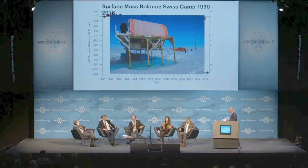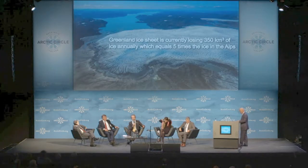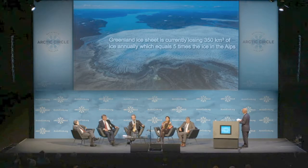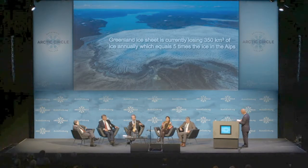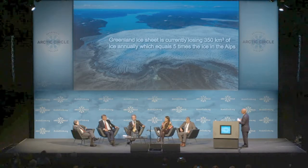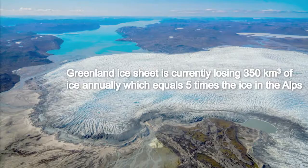The big question is what happens with this water. The next slide shows you a summary. We're actually losing today 365 cubic kilometers of ice. It's hard to imagine how much that is, but I put it here on the graph. This is 6 times the volume of all the glaciers we have in the Alps. We lose this annually, purely by the surface melt, when the fast motion of the ice into the ocean breaks up.